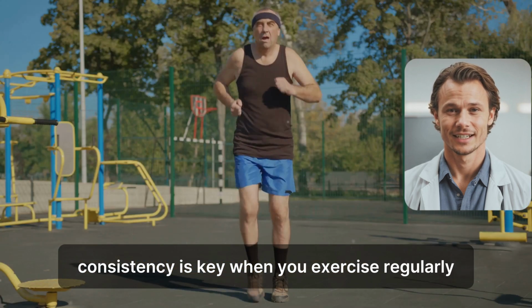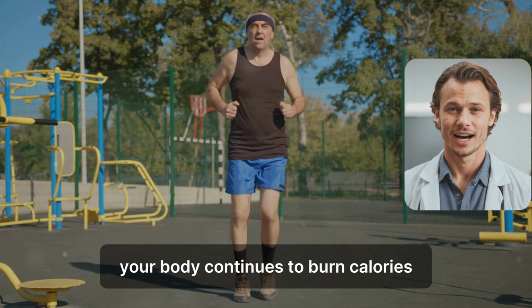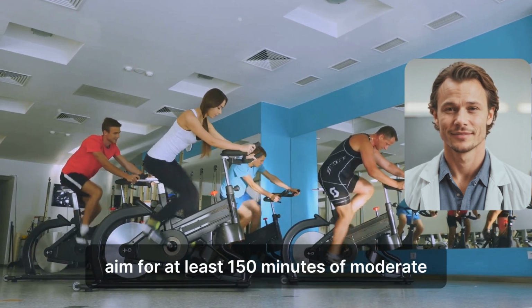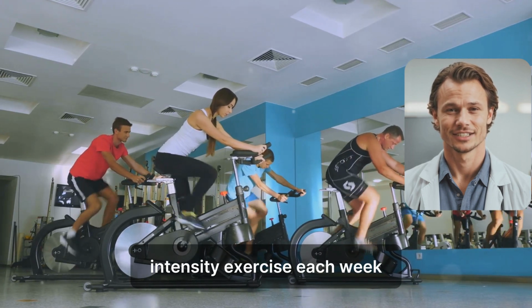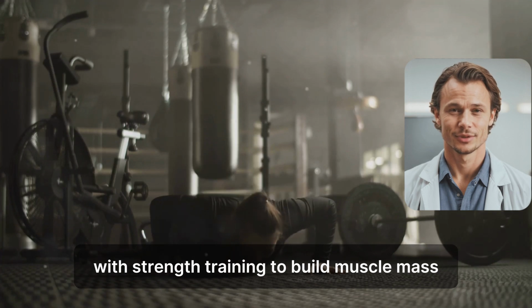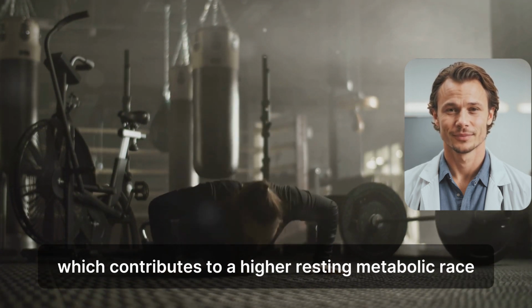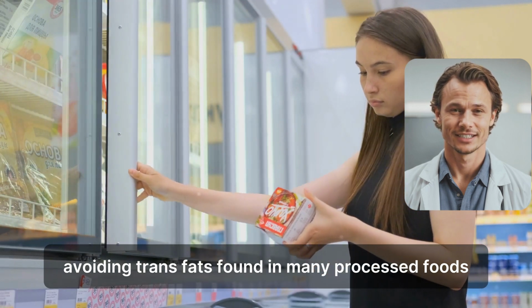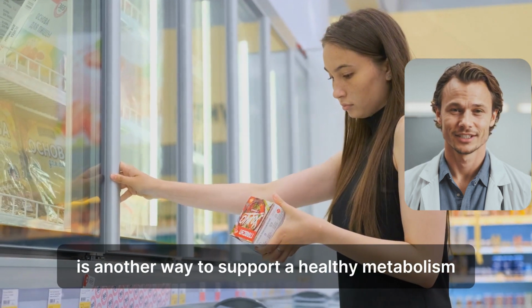Consistency is key. When you exercise regularly, your body continues to burn calories even after you finish. Aim for at least 150 minutes of moderate intensity exercise each week. Mix in cardio workouts like running or cycling with strength training to build muscle mass, which contributes to a higher resting metabolic rate. Avoiding trans fats found in many processed foods is another way to support a healthy metabolism.